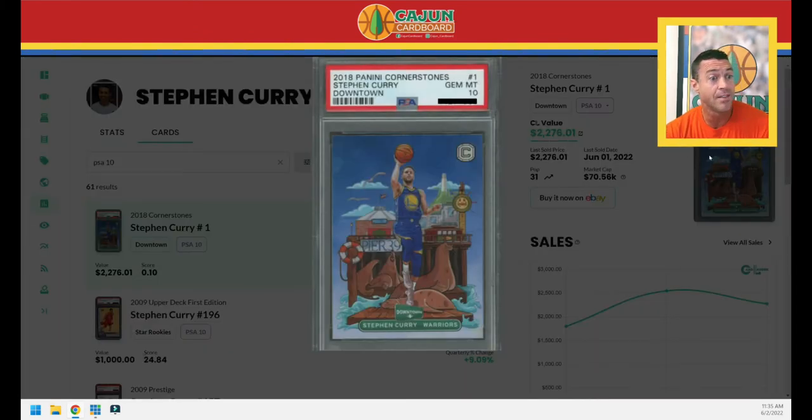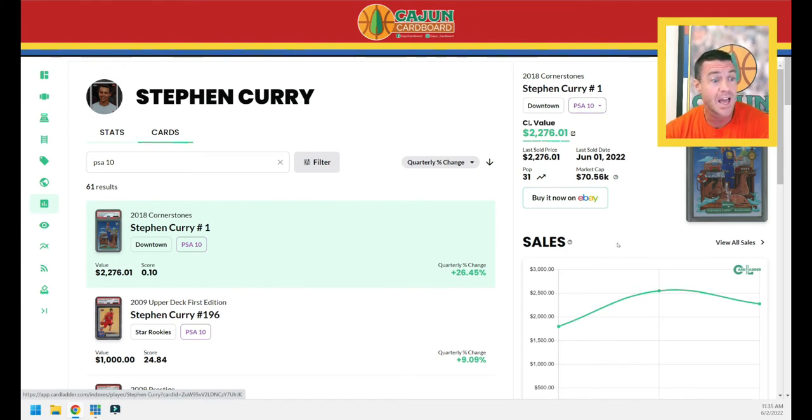But this is the card we're looking at, and this is the number 1 gainer card over the last 90 days for Steph.